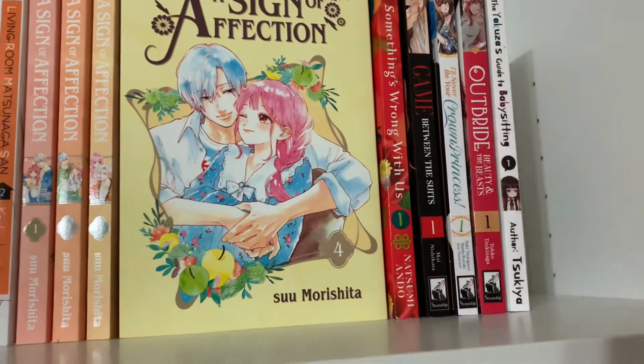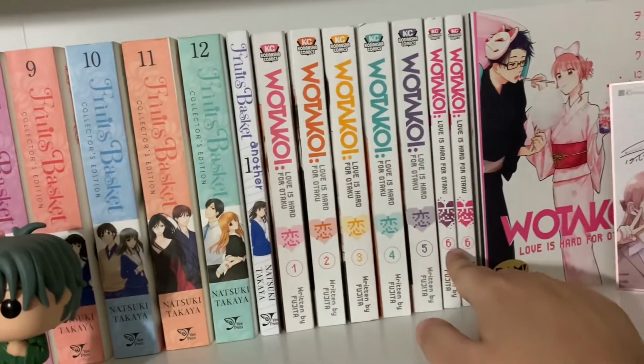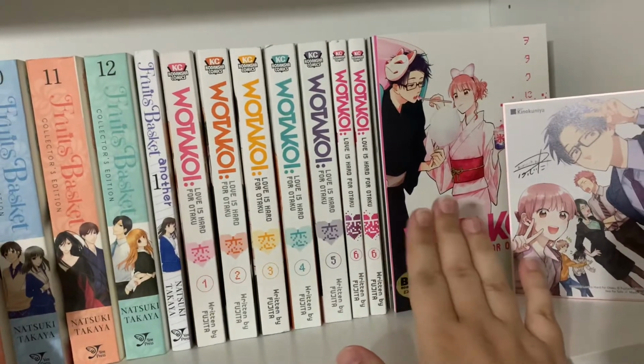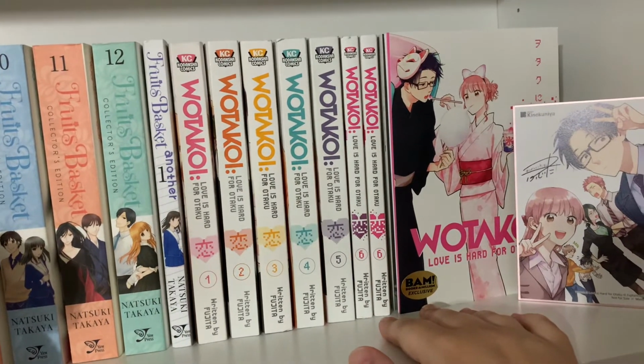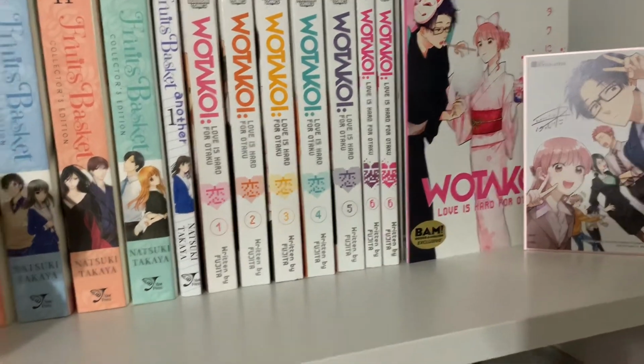Why is it hanging out like that? We've got Fruits Basket, another, Watakoi. I have all of it. I have the variant covers. I did not get the regular cover because I just don't feel the need for right now. I might get it eventually, but I do have the 3 variant covers.